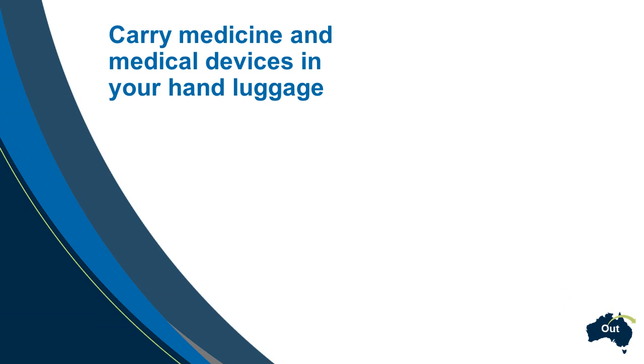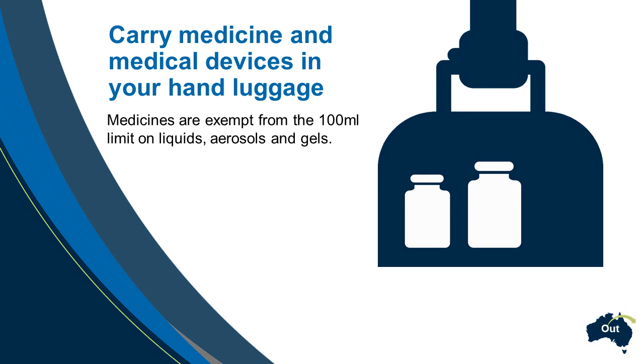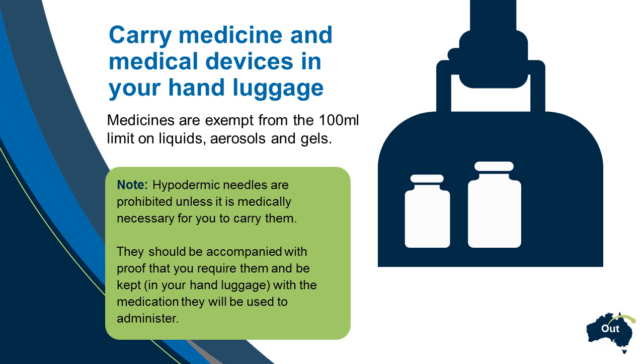Carry medicine and medical devices in your hand luggage. Medicines are exempt from the 100 ml limit on liquids, aerosols and gels. Hypodermic needles are prohibited unless it is medically necessary for you to carry them. They should be accompanied with proof that you require them and be kept in your hand luggage with the medication they will be used to administer.